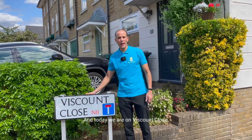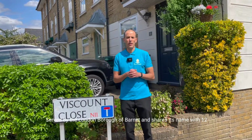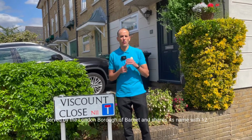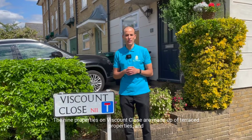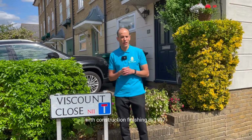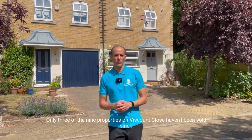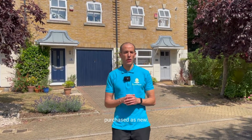Viscount Close, served by the London Borough of Barnet, shares its name with 12 other roads in Great Britain. The 9 properties on Viscount Close are made up of terrace properties and linked detached houses with construction finishing in 1997. Only 3 of the 9 properties on Viscount Close haven't been sold since purchase as new.